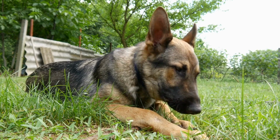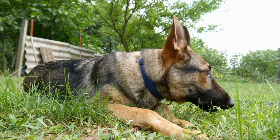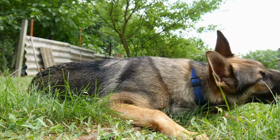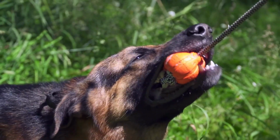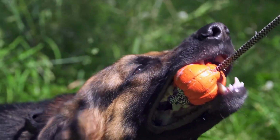2. Herbal supplements. Herbal supplements can be a valuable addition to a German Shepherd's health regimen. Herbs like turmeric, milk thistle, and chamomile have been used for centuries to support various aspects of canine health.